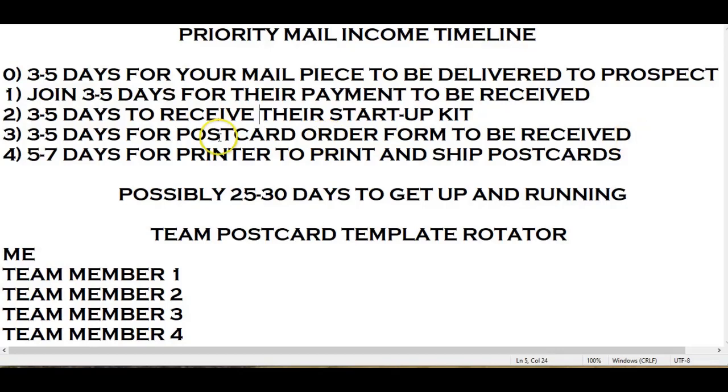Okay, now once that order form is sent back in by the prospect, whether they decide to join the back end income or not, they're going to want to order postcards. So once the owner receives that in another 3 to 5 days, he's going to then email the postcard template to the printers, and the printers will get that order processed. And from the time that they receive the order from the owner, they'll have all that printed and ready to be sent out within 7 days.